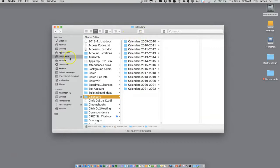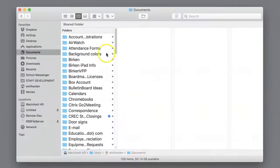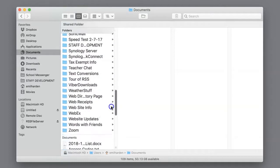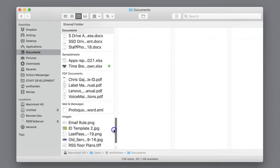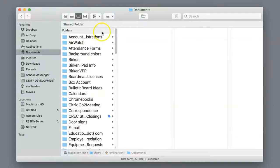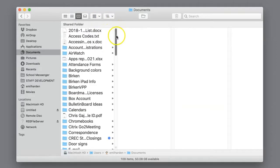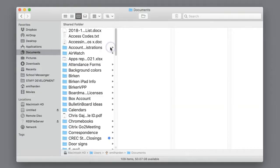Now, let's go back to my documents folder because I want to show you a second thing that you may not have noticed just looking at it here. So I'm going to scroll down so that you can see. Look at all my folders, and then I get to my documents. Documents grouped by type. Normally, that's not what you would see. Normally, you would see things organized in alphabetical order, just like this, all mixed together, documents and folders all the way from A to Z.